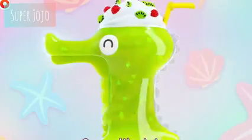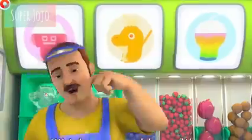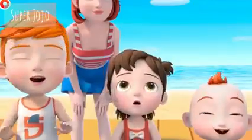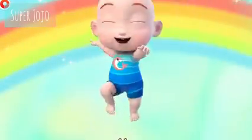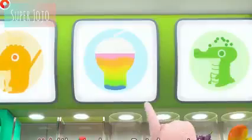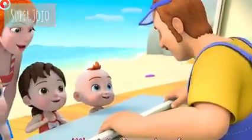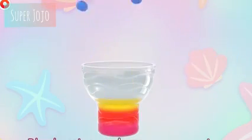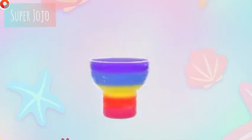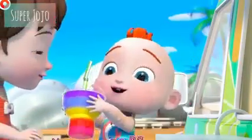Dino juice, crocodile juice, robot juice, and special rainbow juice. Which one would you like? Wow! And fruit, strawberries, mangoes, blueberries, and some grapes too. Na na na na na na na. Rainbow juice is ready now.